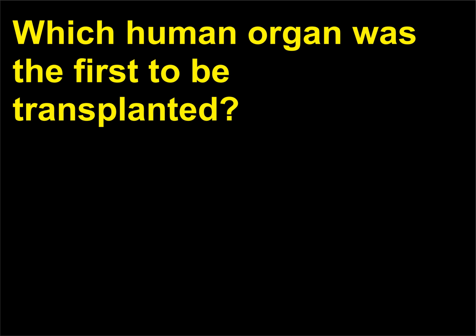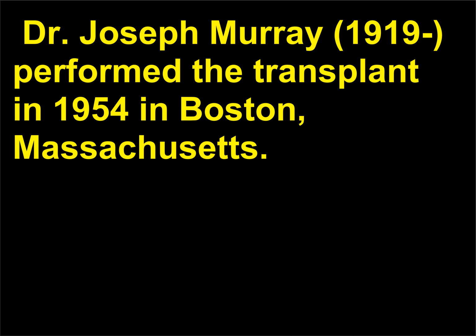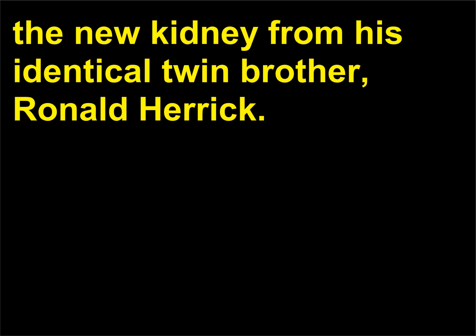Which human organ was the first to be transplanted? The first human organ to be successfully transplanted was the kidney. Dr. Joseph Murray, 1919, performed the transplant in 1954 in Boston, Massachusetts. The patient, Richard Herrick, lived for 8 years after receiving the new kidney from his identical twin brother, Ronald Herrick.